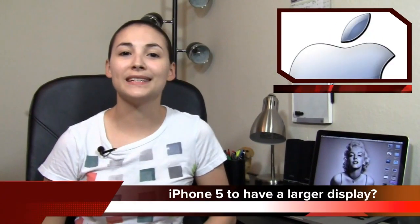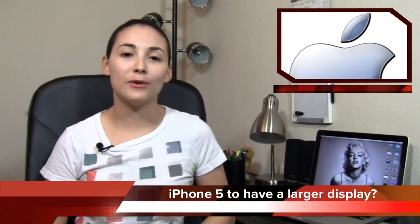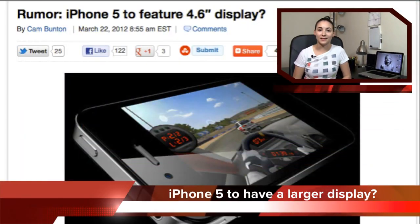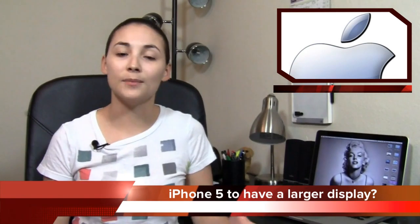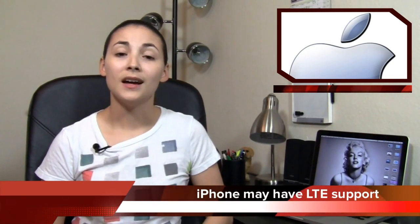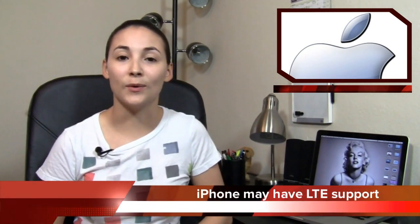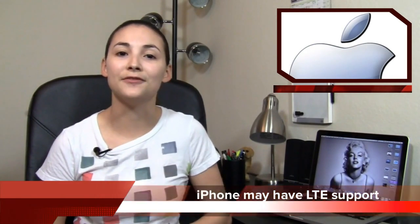Here are some new rumors about the iPhone 5/6, whatever they call it. We got a report that said it would have a 4.6-inch display. However, shortly thereafter, we got another report saying it would have the same size display as the current model of the iPhone, that is, a 3.5-inch display. To support the rumors that the new iPhone could have LTE support, some strings of code have been found in iOS 5.1 that seem to refer to 4G calling and FaceTime.